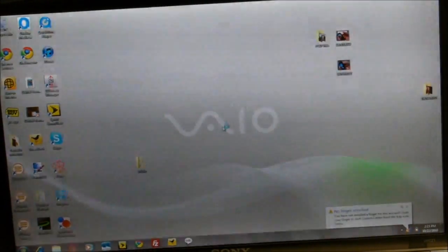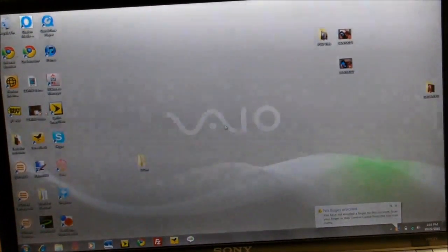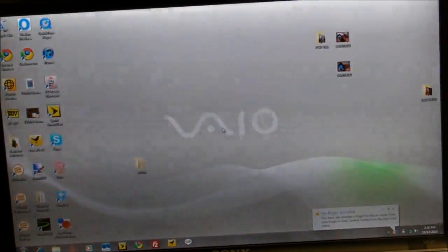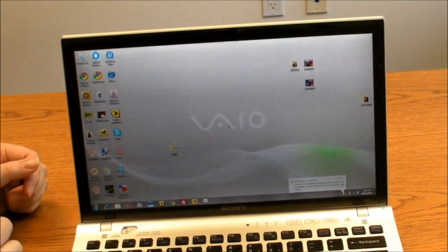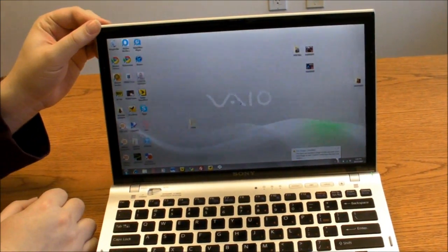Our desktop is appearing, but let's wait until the little thing stops spinning. Our tray icons have loaded. About 40 seconds right there. So 40 seconds on probably the fastest Windows 7 notebook we've tested.